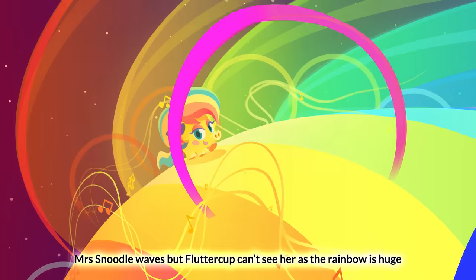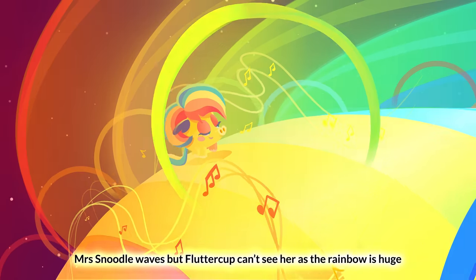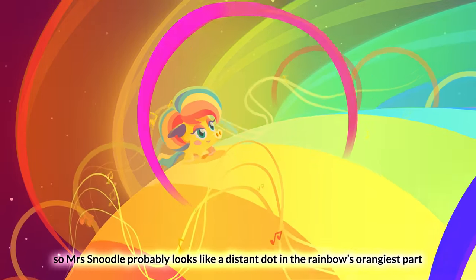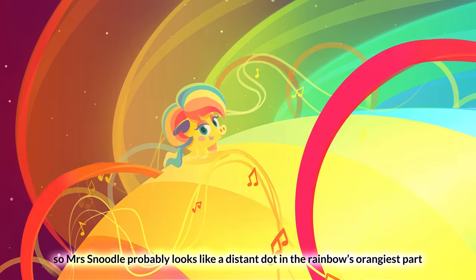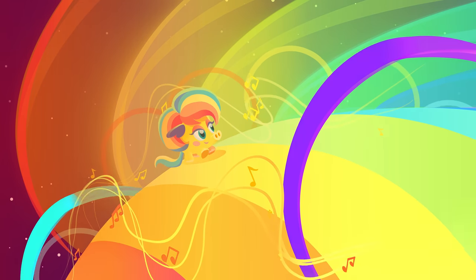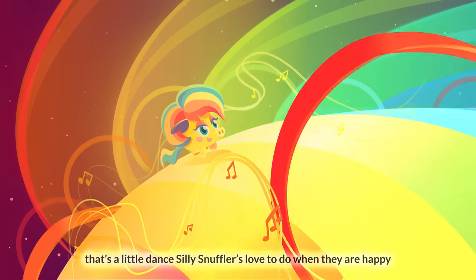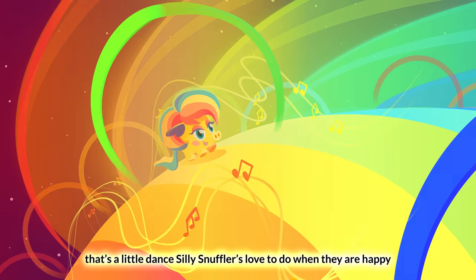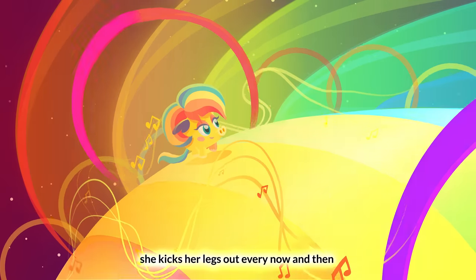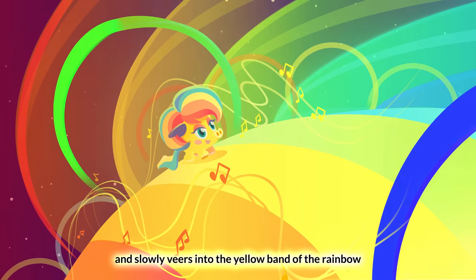Mrs. Snoodle waves, but Fluttercup can't see her, as the rainbow is huge. So Mrs. Snoodle probably looks like a distant dot in the rainbow's orangiest part. Mrs. Snoodle is doing the doodle now. That's a little dance silly snufflers love to do when they are happy. She kicks her legs out every now and then and slowly veers into the yellow band of the rainbow.